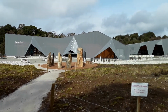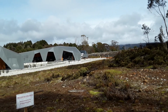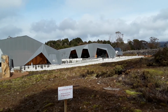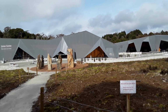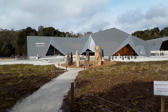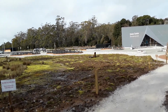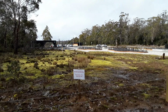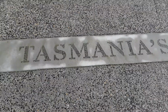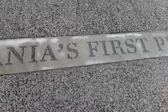Okay, so we're just going to go right around. We're just going to do a panoramic shot right around so you can see how big this architectural wild looking structure is. And this is the new visitor centre. Humongous. Right around to the car park and where you get your tickets. You can get your tickets inside as well because we're in the office. Here we go. This is written on the concrete path here.